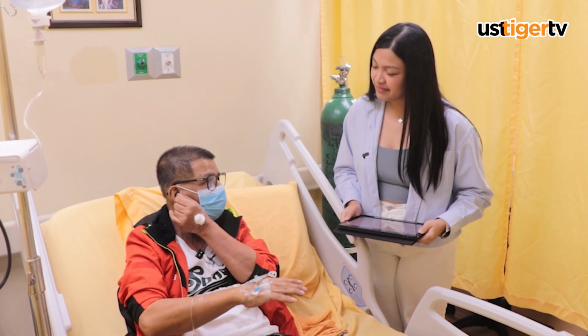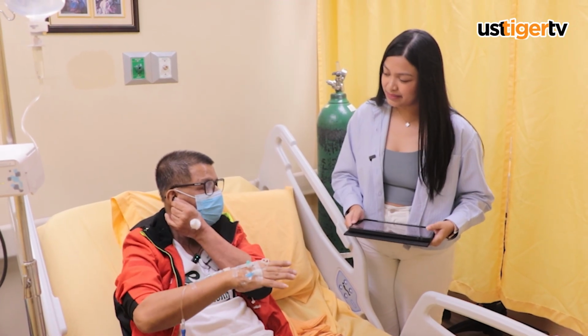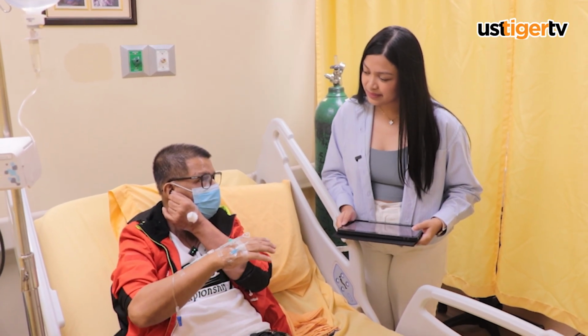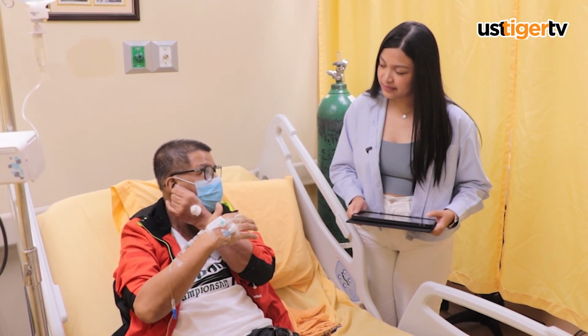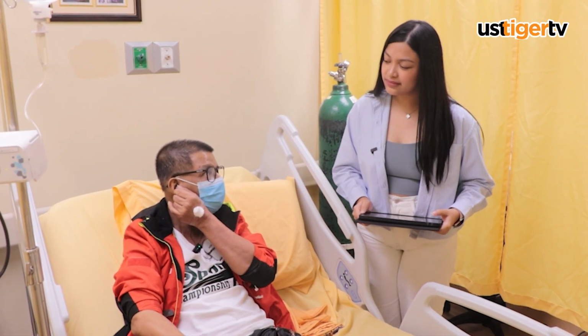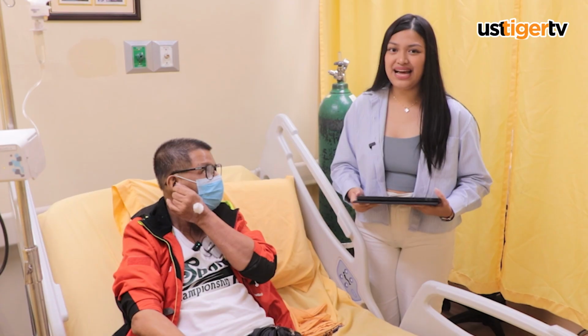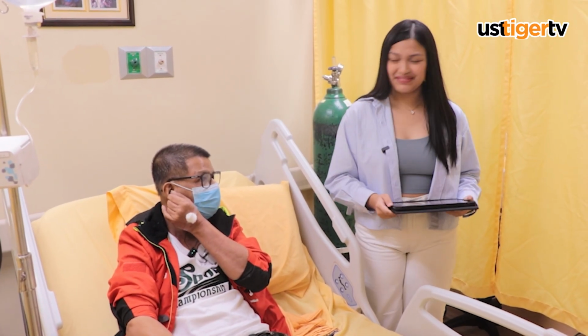May marami namang nagbago. Simula nung nakaramdam ako ng mga symptoms sa cancer. Nung nagka-treatment na po, malaki na po pinagbago. Yun lang. Maraming salamat po sa pag-share niyan sa akin. Opo. Thank you rin po.